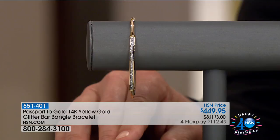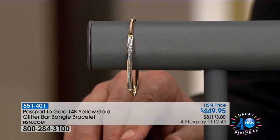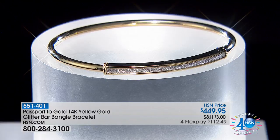The Glitter Bar Bangle Bracelet, $449.95 is a flex pay, but $112.49 is all that's required. However, don't forget that, of course, with that HSN card that I just mentioned, we'll stretch this out over 9 months. Now, everyone sitting there, just their jaw dropped, oohs and ahs across the US, get ready for this. I have fewer than 20 available. Only fewer than 20 people can get this. And yes, again, one flex pay and it's all yours.